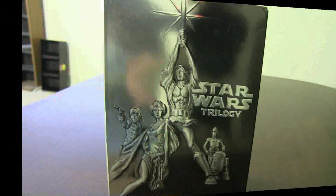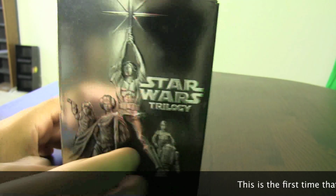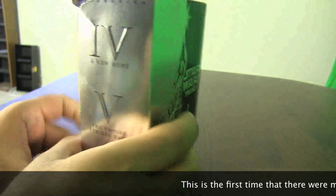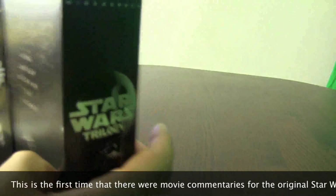2004, George Lucas decided to finally release the original trilogy on DVD. As you can see from the artwork, it's all embossed. It's pretty cool. The episodes 4 through 6. And you got Darth Vader on the other side. This actually opens up. This is your widescreen version as well.